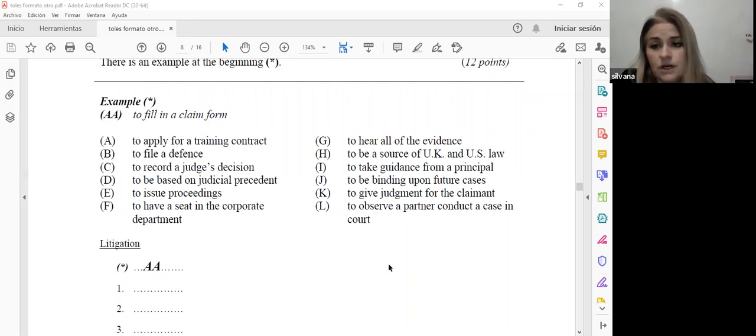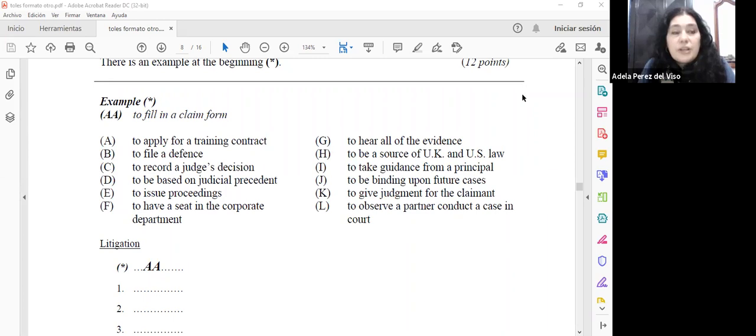Just written, or do you have to do other skills? Okay. Speaking or listening, or no? Foundation is only written. 90 minutes of writing, and that's it. Higher has a writing part and a listening part.